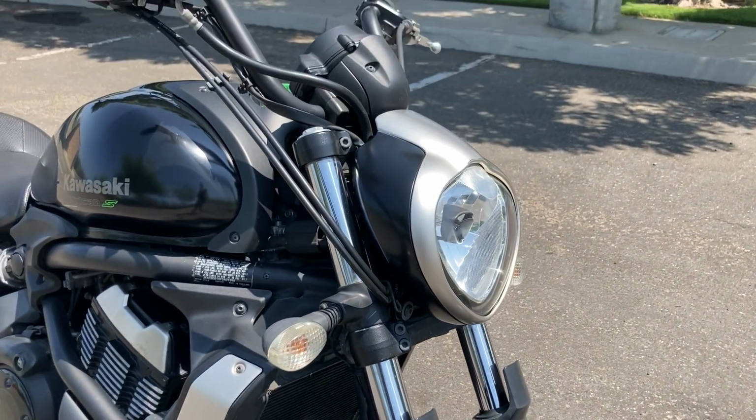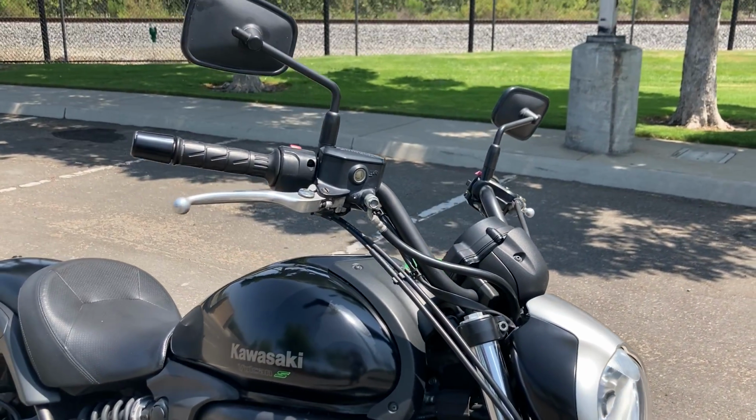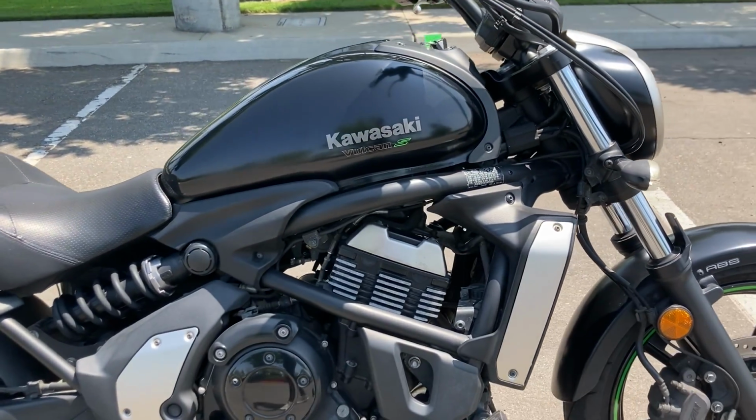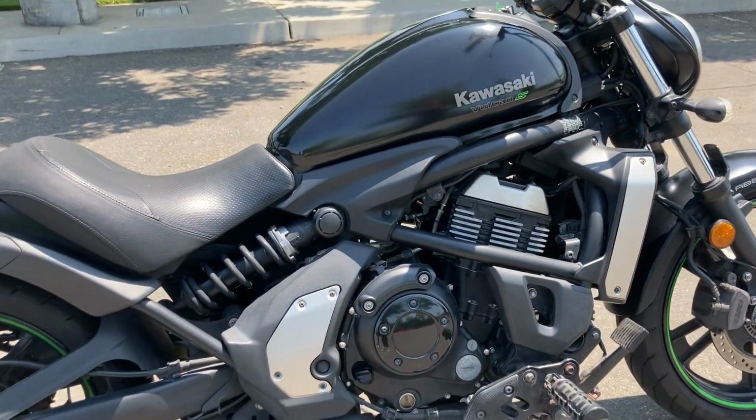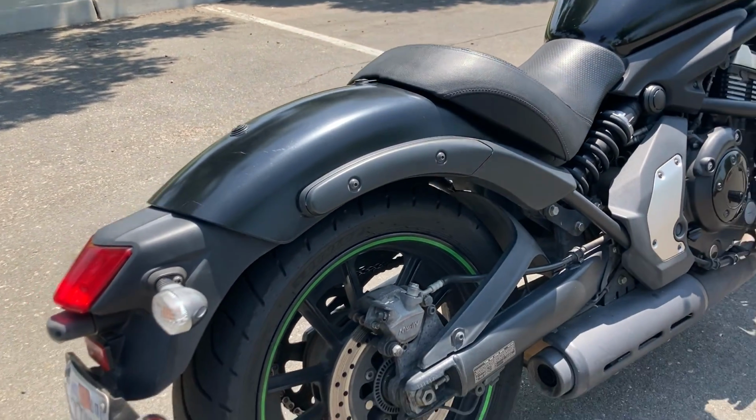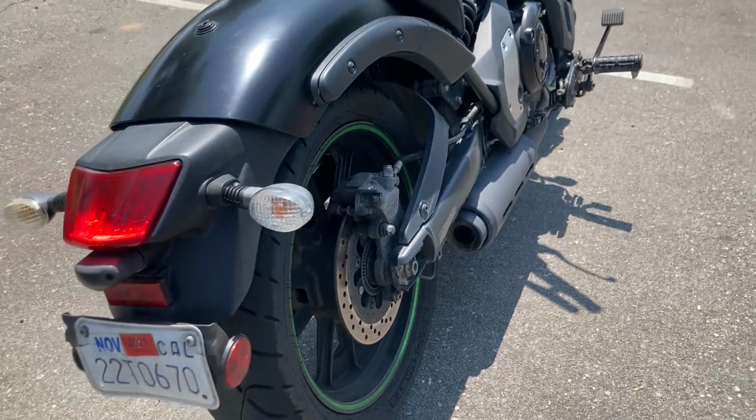This bike is extremely light, really easy to ride. It'd be a great first bike or maybe an intermediate bike. The seat is really comfortable, and this bike is extremely quiet as well.